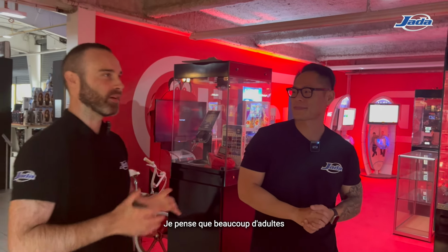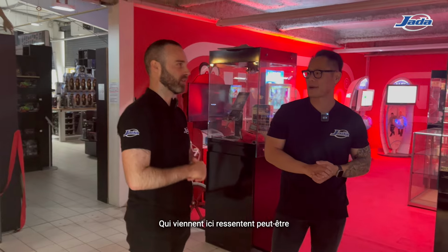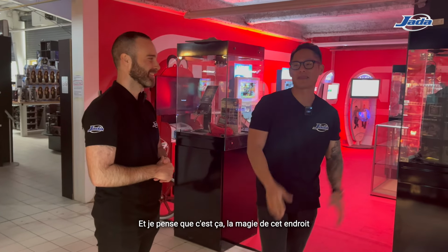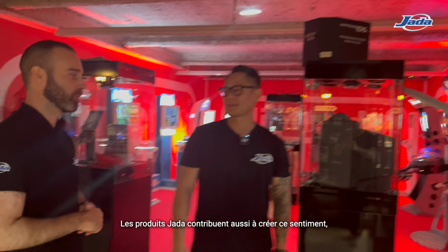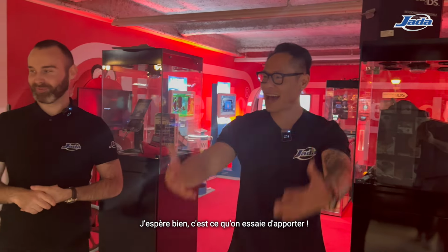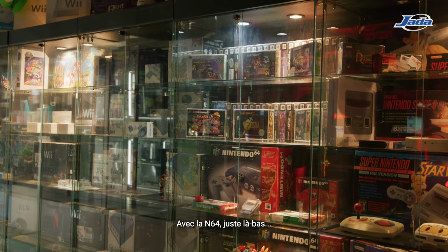I think many adult people who are coming here feel like a kid again. Yeah. I think that's the magic of this place. Yeah, of course. Absolutely. Jada Toys are making this feeling also, I hope, with certain items. I hope so. So, yeah. We're adding to it. Yeah. No, that's great. Super Mario with N64 down there.